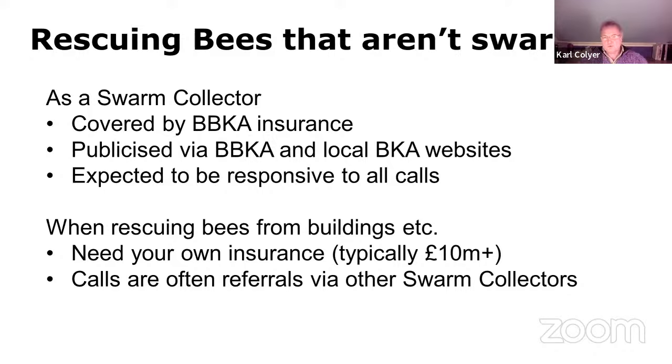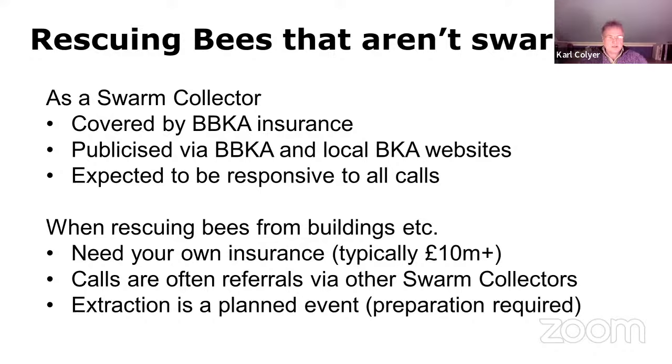I get a lot of calls. They can be from swarm collectors saying, "Oh, it's too late. They've gone into the building," or it can be from worried people saying that they're moving house or they've noticed fuzzy things coming in and out of their chimney. Unlike swarm collecting, it's a bit of a planned event. Sometimes it involves a visit, but with the wonders of WhatsApp nowadays, you can actually get quite a good idea through pictures and videos from somebody about what you're going to be finding.